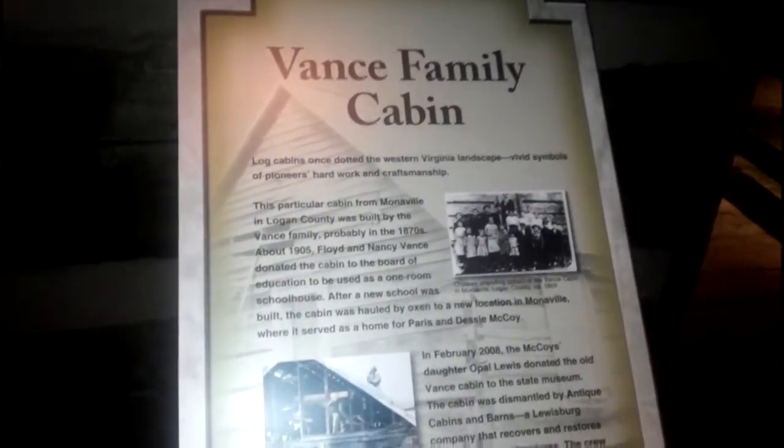This here is the Vance family cabin. This cabin was probably built in the 1870s. It was built as a home, but it later became a schoolhouse. Then after a new school was built, this cabin wasn't needed anymore. So these people named McCoy bought it, they moved it. And then in 2008, it got donated to the State Museum. So it got taken apart piece by piece, brought here, put back together again.